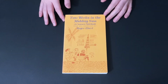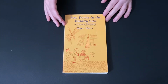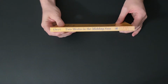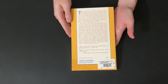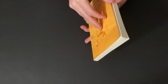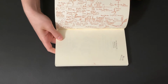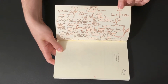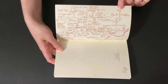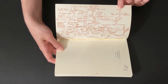So I had known of this, but just had never gotten a chance to read it. This is a second printing, I believe, from 1988 in terms of the paperback, but a really nice little memoir volume that I've just been wanting to read for way too long. And then even on the front cover is printed, I believe, a little hand-drawn map of all the hotspots and locations of sort of living in Cannes for the duration of the film festival.